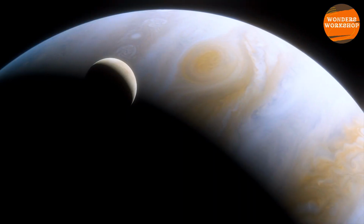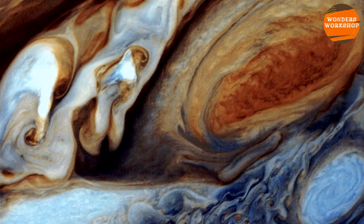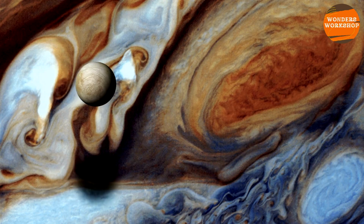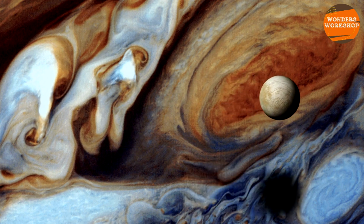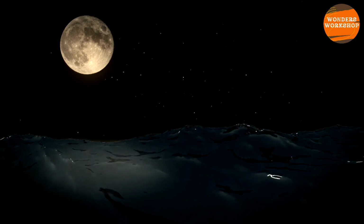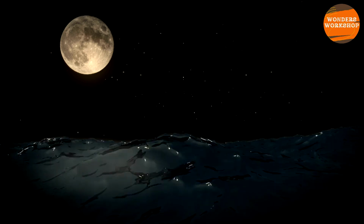For Europa, for example, tidal forces are particularly significant. Jupiter, with its enormous mass, exerts a powerful gravitational pull on Europa, which is further amplified by gravitational interactions with the other Galilean moons, such as Io and Ganymede. This constant tugging and pulling deforms the Moon and generates internal heat, keeping the subsurface ocean liquid.